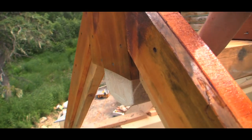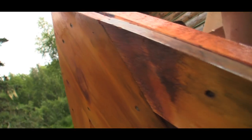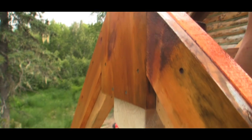Got the same pattern that we do on both ends. So we'll have to come up with an idea for the Bigfoot bear paw that goes up there once that gets stained. And then on the other side of this, I don't know what we'll put. I guess maybe a smaller Bigfoot bear paw.